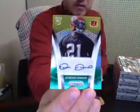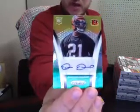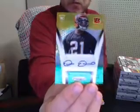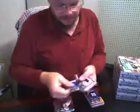Okay, how about this time, green and yellow. It's Darquizi Denard for the Bengals. And remember what I was saying about the number. This one is 61 out of 100. Remember that Aaron Murray was out of 35 and it was the same color scheme.